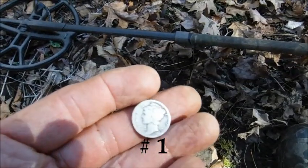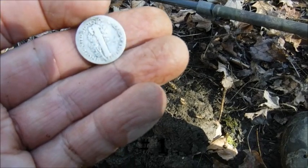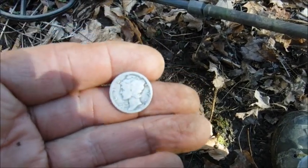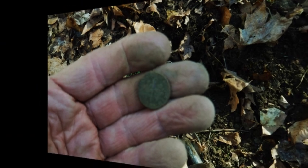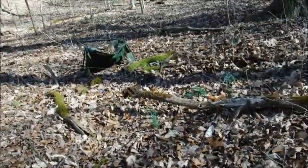It's a 1916 D. I don't think I can ID it, but I'll take it. All right. Yeah, got a clad dime, probably from that chair.